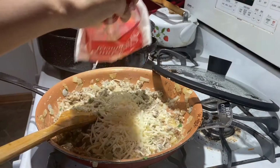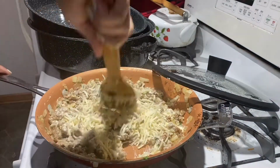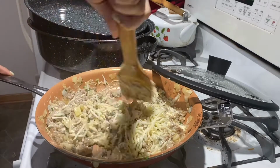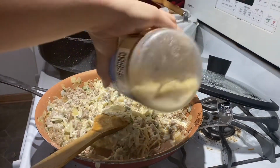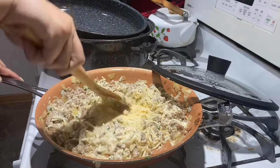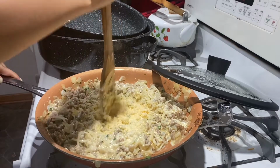Alright, the next thing I added was Swiss cheese. The recipe actually called for mozzarella cheese, but I couldn't find my mozzarella cheese, so I just had some Swiss cheese and I thought that would be good. It was good, but I do think that mozzarella cheese would probably be better. It would just make it a little more mild and creamy.